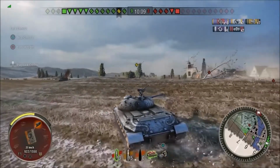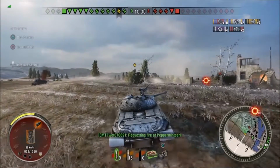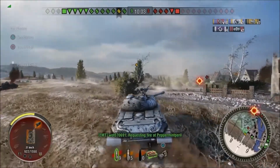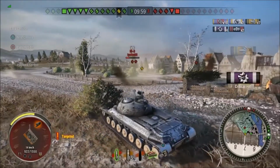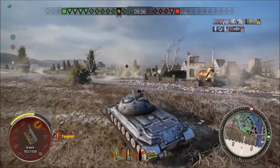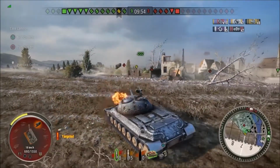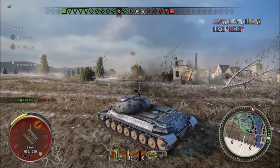But yeah, so Sidekick is just absolutely putting on a clinic here, staying hull down, taking the least amount of damage possible. Now he's going to pull up on this IS-3, and he's got to be careful because that IS-3 is actually a better tank. I say he's a better tank.